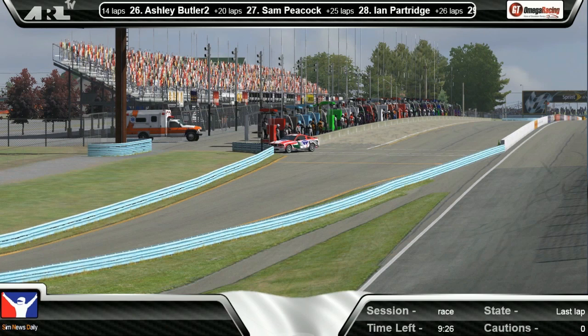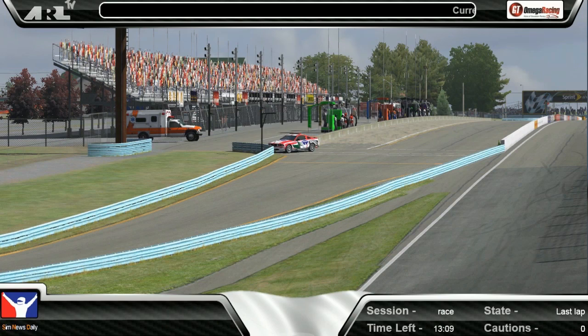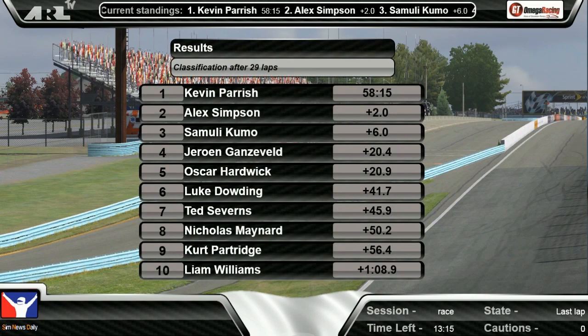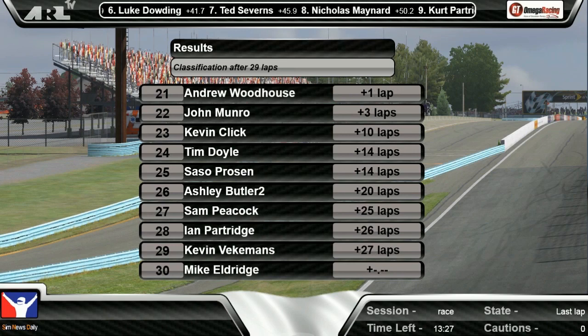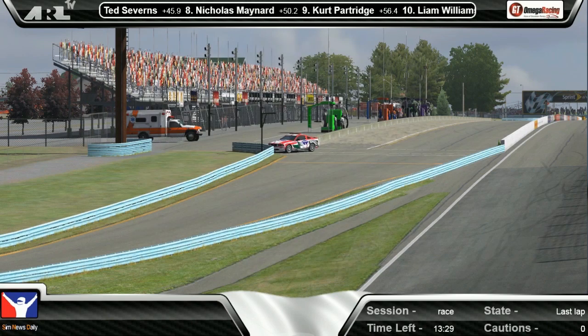Luke Dowding, sixth. Then Ted Sevens, Nicholas Maynard, Kirkpatrick, Liam Williams, Guido Mora, he was 11th in the end, but he was 8th, so he must have had a little drama at the end. Josh Hammett was a lap down in 12th. John Hill, excellent 13th from the back. Russell Larson, 14th. Alex Harding, 15th, started 18th, so not bad. Woodhouse, 16th. Darren Kirk made up 10 positions from his grid start.